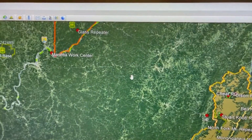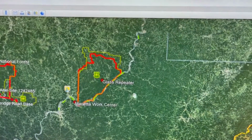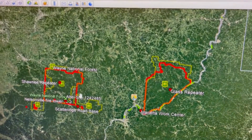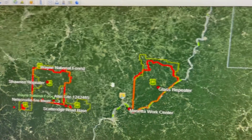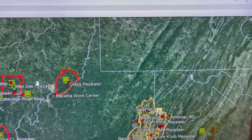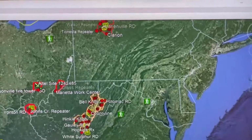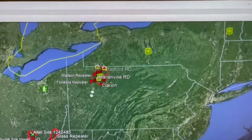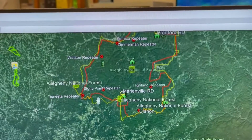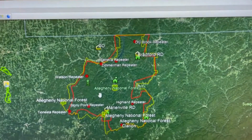And then we have the Wayne over here. There's the Marietta station, Wayne National Forest. So this is multiple little forests. And then to our northeast, we have the Allegheny. So it's a great place.